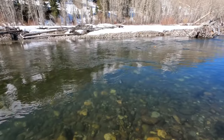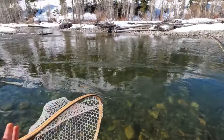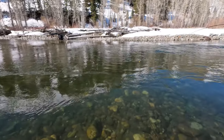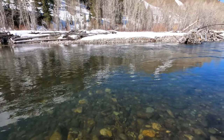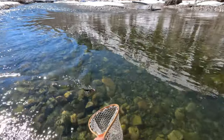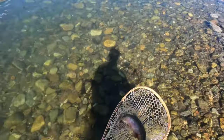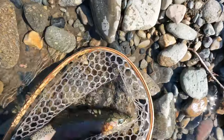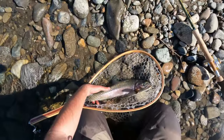It's a nice fish too. Pretty fish. Is fighting like heck. Oh man. That was a nice fish. Really fat. Wow, that was a workout and a half. The fly in there. What? That's so cool. Yeah, let's get him back in the water.